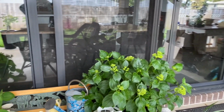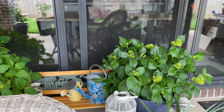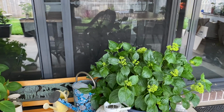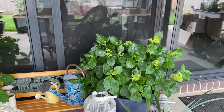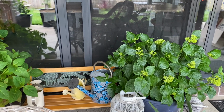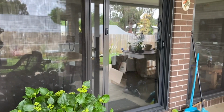I hope you're having a marvellous day, and it's so great to have a day off work, and I feel refreshed already. So I hope you're having a great day. I hope the weather's going to hold off for us. I hope everyone has a lovely warm afternoon. I've got the fire going. Yesterday we had the air conditioner going, and today I've got the fire going.